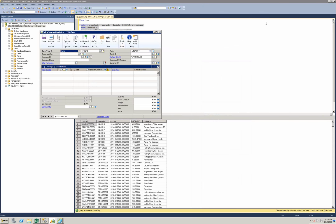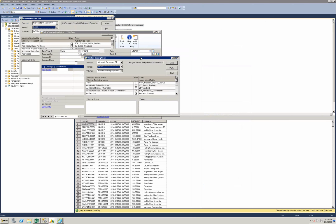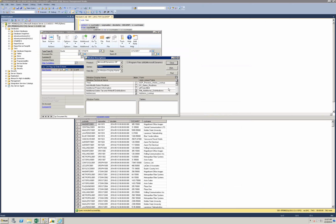The first thing I want to show you is just from within GP itself. If we were to just look at under Tools, Resource Descriptions, this gives you an idea of how everything is put together. This tool menu is off pretty much every menu in GP, so every form in GP. If you go in here, you pick what your series is, whether it's the sales module, purchasing, and then you try and find that window display name. So if I'm looking for sales transaction entry, I can scroll down through this window and look for my sales transaction entry window.